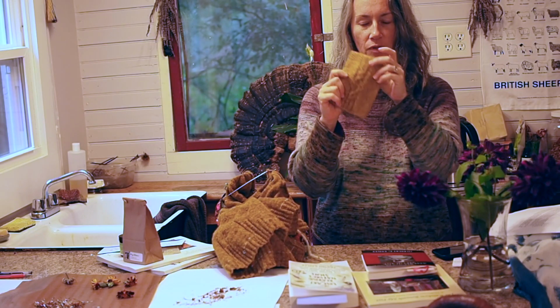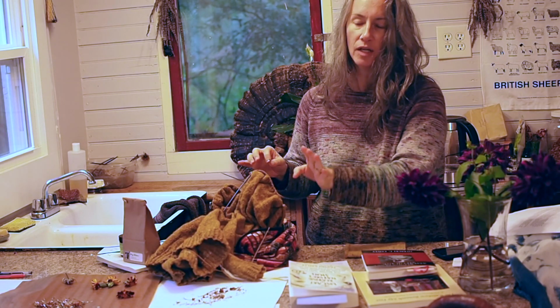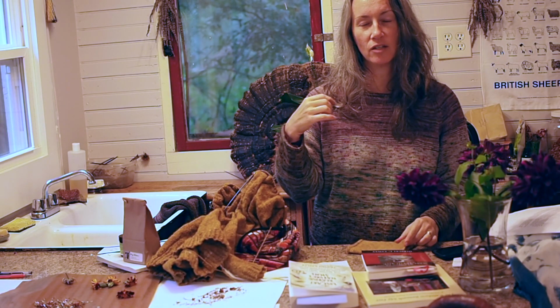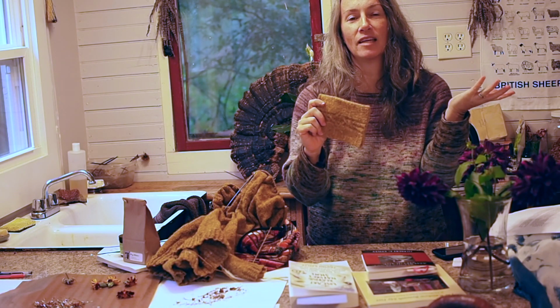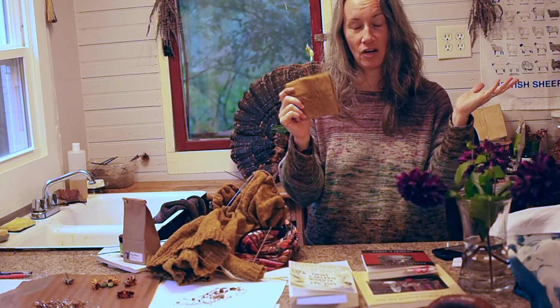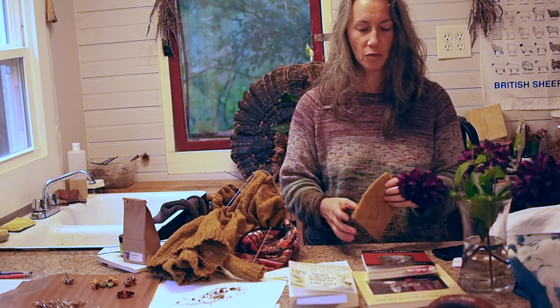So this is the little sample that I did for the sock. I immediately took everything out, wiped it down, threw this in the wash because I had just started a load of laundry, and then soaked this in hot water. I didn't think it was going to need any soap because it already had soap in it. And it didn't look soapy at all.